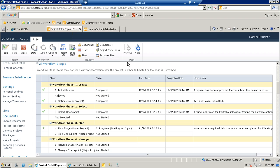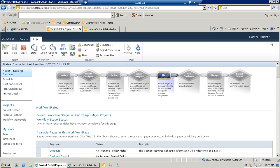So you can go in and see exactly where you are in the life cycle, what's being completed with the check marks here, and with the arrow tells you what stage you're in at this point in time. So this is valuable from a reporting perspective. We can tell which projects are in which stage of your life cycle, and just get an overall perspective of the mix of projects at which stages they're in throughout that life cycle.